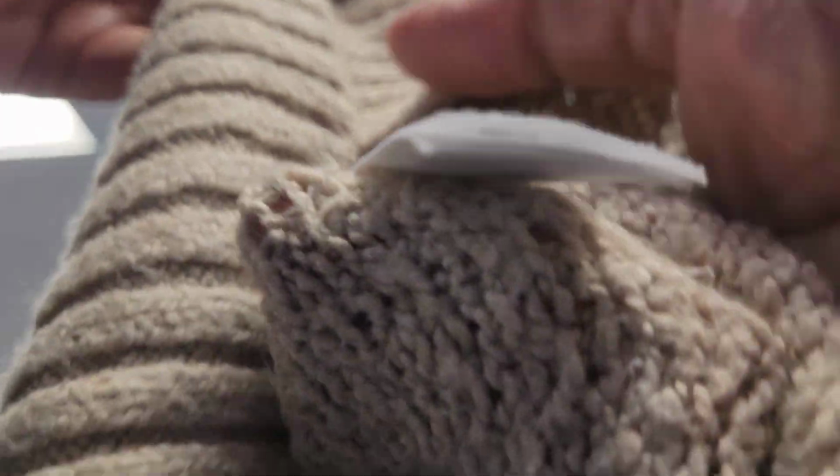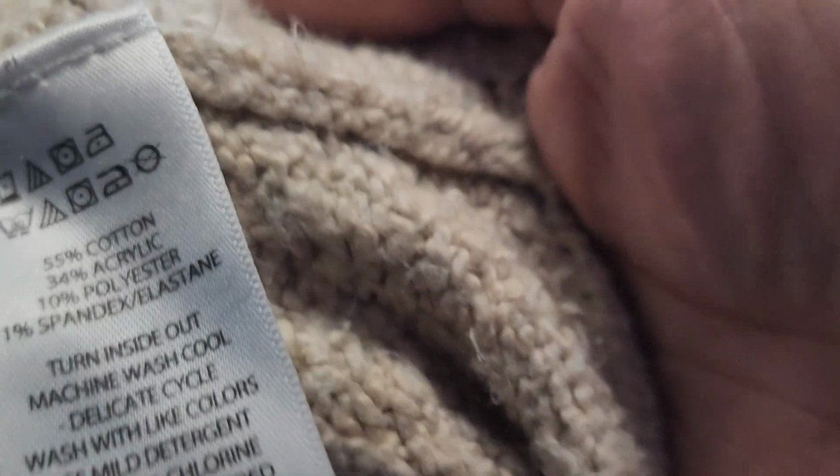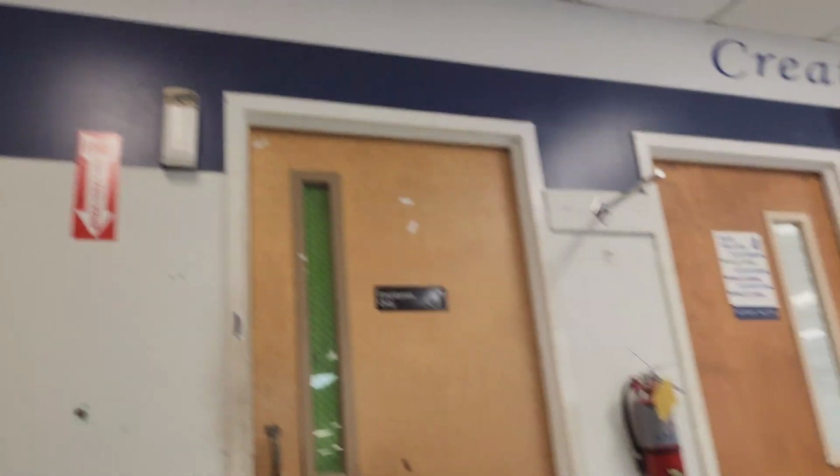So yeah, I was kind of miffed that I even wasted my time picking that up, because the label said cashmere, and then when I go to the content it's like rayon and cotton or something. So that did not come with me. I don't know if I got anything out of these few bins. I did not get a lot on this trip at all.